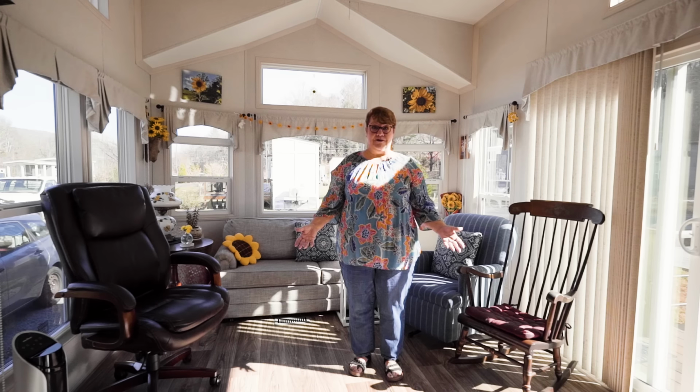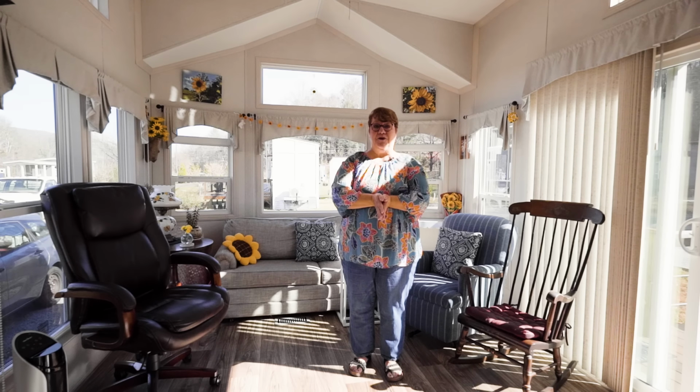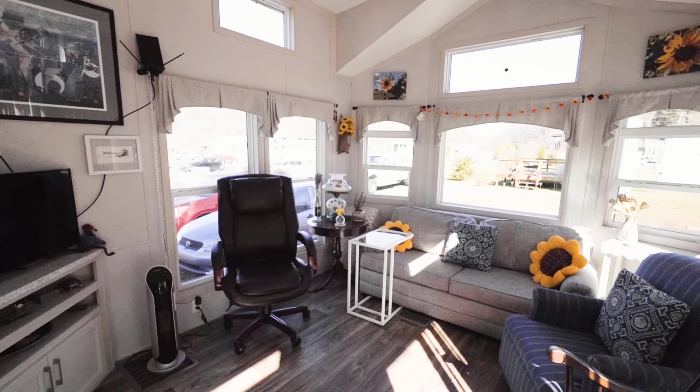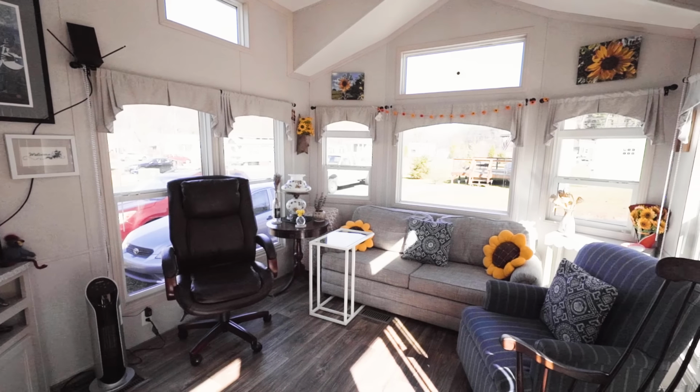With my house, which was built by a company named Kropp, came the sofa and also this blue chair, as well as the curtains and all the blinds. So that was really an added bonus that I got with this house.